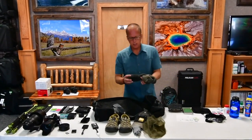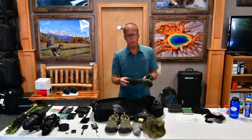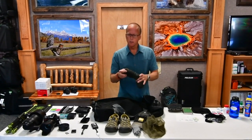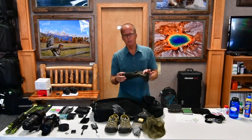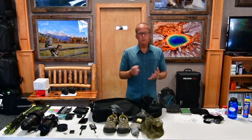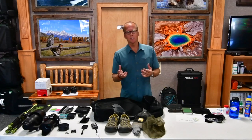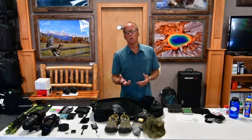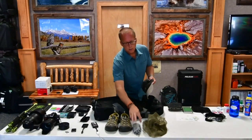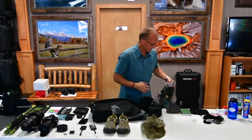Socks-wise, I take a couple pairs of really heavy-duty socks, just to kind of fill in the wader boots if we have waders that are a little bit too big. They're kind of nice for that reason. They don't get too hot, but I'll take regular socks as well. I take a pair of fingerless gloves because it usually doesn't get real cold, but just in case we have cool mornings, it's nice to have those. A hat, of course, and a really lightweight pair of gloves.